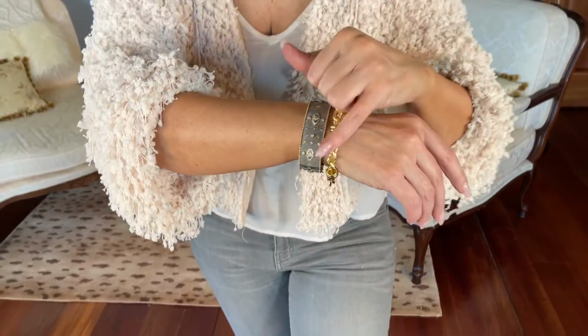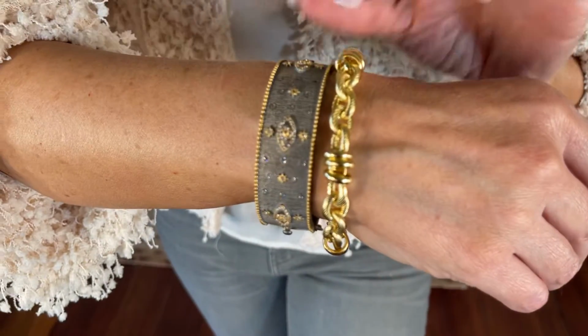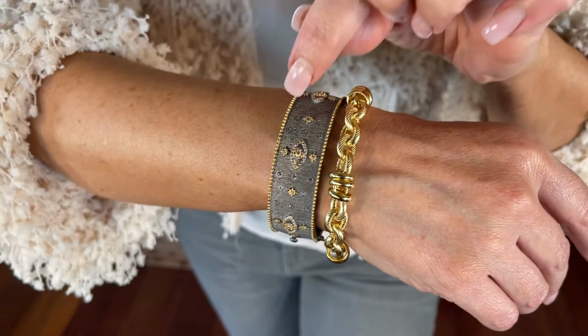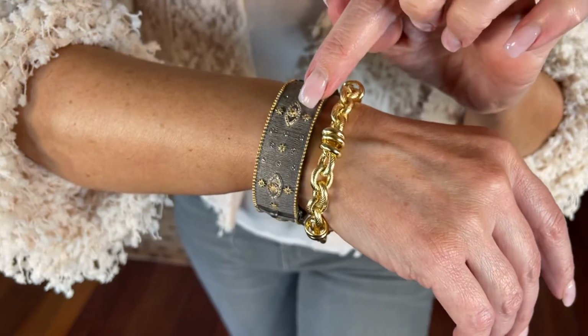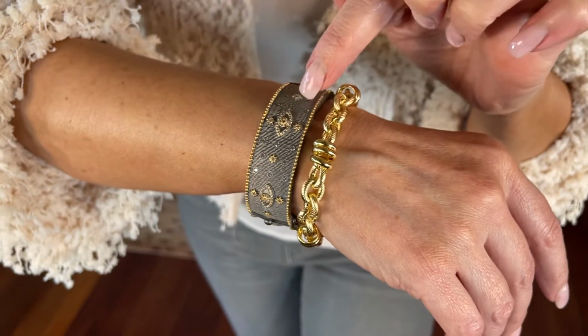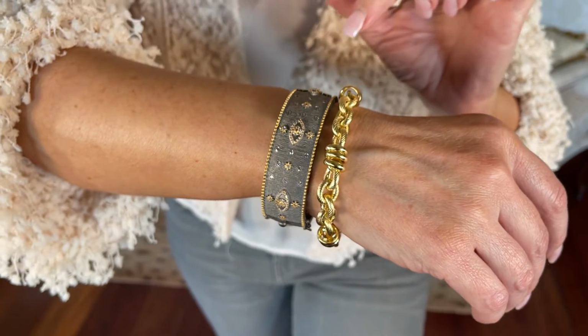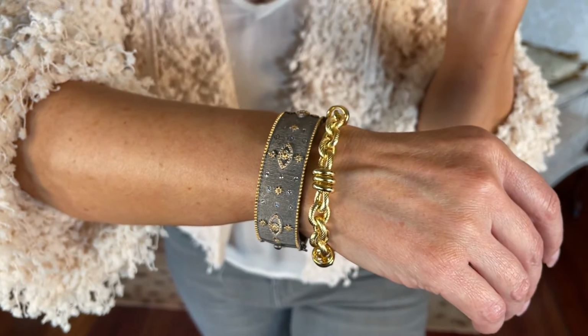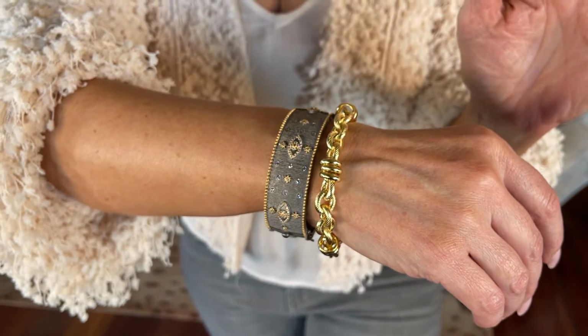So what you have is this large bracelet with this beautiful texture in the black rhodium, and there's even stones set down into that beautiful texture in the black. You have the raised designs of the evil eye and the other accents going all the way around. The border is beautifully done. I left this status link bracelet on with it because I want you to see it's going to be gorgeous on its own or beautiful with another bracelet.